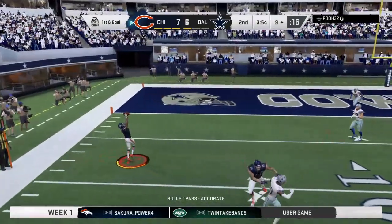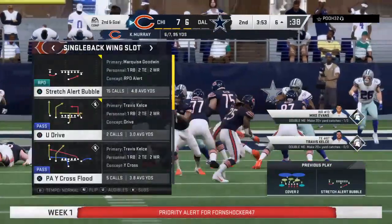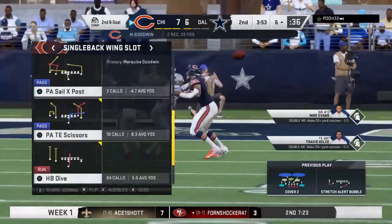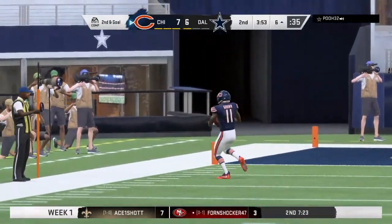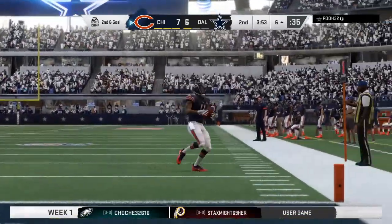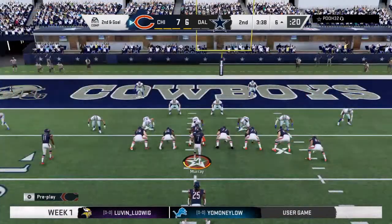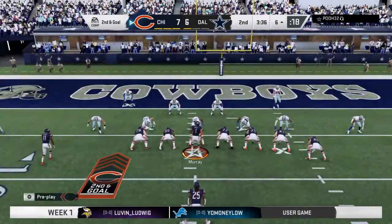It's 1st and goal. Man open, it's Goodwin. And it looks like he'll be just a yard shy of the 5 here as he's out at the 6. 3 yards is the gain that time. 2nd and goal. At the 6-yard line, the line of scrimmage on 2nd and goal.